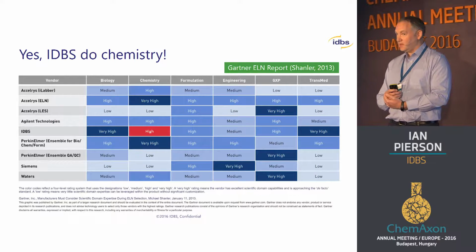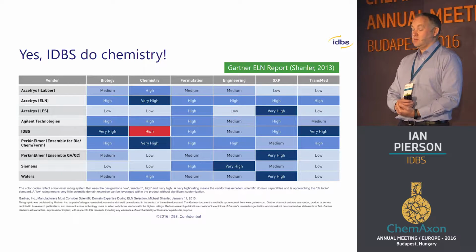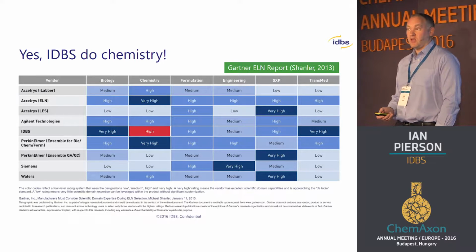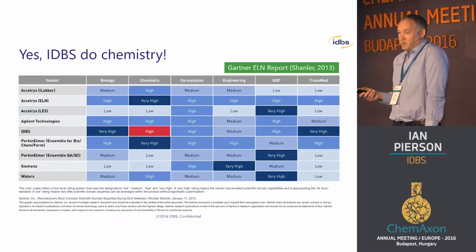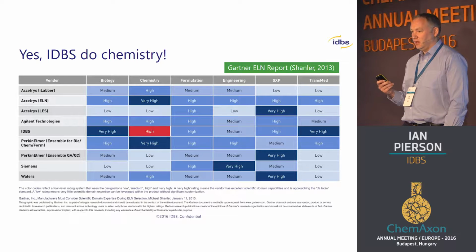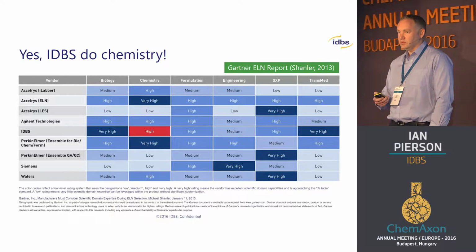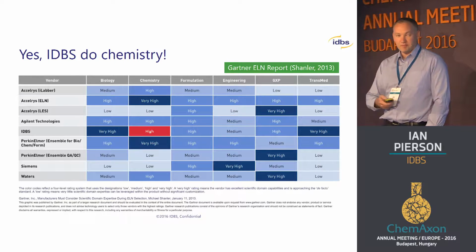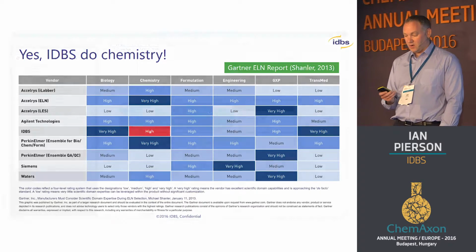People do associate IDBS with biology, but actually, yes, we do chemistry. So this was a report from Gartner in 2013, and they ranked our chemistry as high. That's because we had built our own chemistry technology platform. We had our own rendering. We integrated with other tools, some of which were ChemAxon's and other partners as well. And as I say, they gave us a ranking of high.